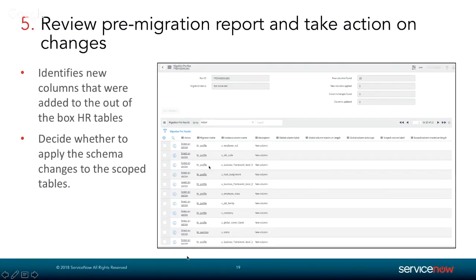This is an example of what that migration report would look like. It's really used to identify any changes between the out-of-the-box table schema and what you're currently using. And there is an action column here. This allows you to choose whether you want to accept or skip those changes. So whether you want to migrate it over into the new scoped tables, or if you want to skip it, maybe it's a field that was previously used, but it's no longer necessary, and you don't even want to bring it into the scoped application. So once you select the appropriate action in that column, there will be a button that shows up here, the Start Migration. That'll be enabled, and you can click that to proceed.